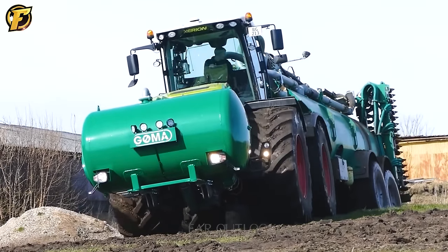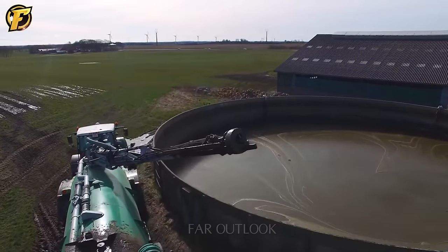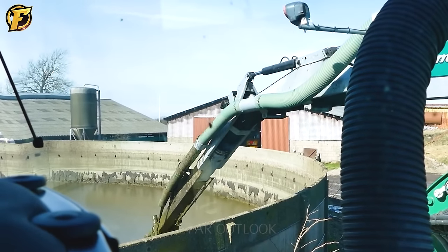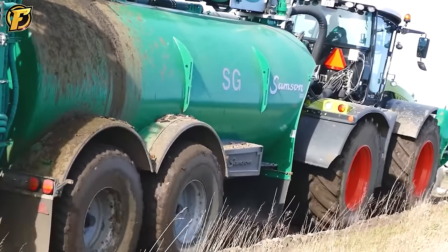They assist farmers in fertilizing efficiently and consistently. The Samson SG23 and TD12 slurry spray system simplifies liquid manure management, ensuring outstanding crop growth.